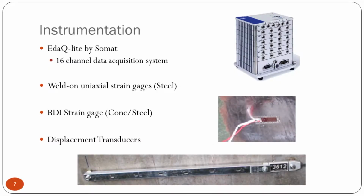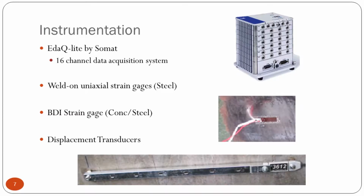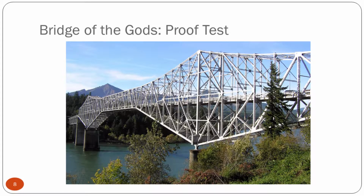We do have BDI strain gauges that we use for concrete or steel. Typically, weld-on uniaxial strain gauges are our workhorse for measuring strain on steel members. There are displacement transducers, there are rotational gauges. Anything you want to measure, someone has a sensor out there for you that will do the job. I should also mention the intent of this presentation is not to make you an expert at load testing, but it's at least to let you know that this is a tool in your toolbox and one that can be a very valuable tool for both owners and those that are advising the owners how to make decisions on bridges in their inventory. So, Bridge of the Gods, our first case study, proof test.